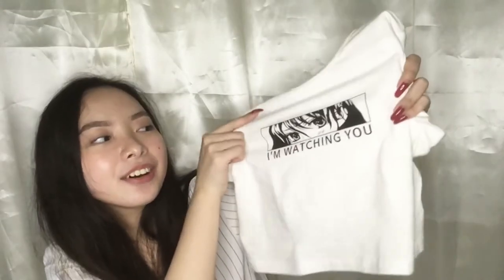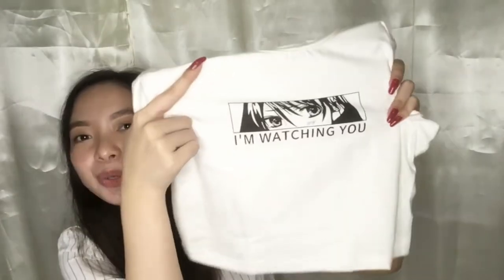Sa tops, another crop top. Ayan siya. Ito. I'm watching you. Nakasulat din yung mata ng girl, ata. Yes, girl. And it's white. And fun. And in size small.